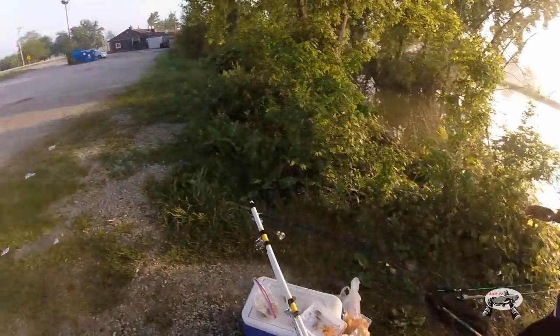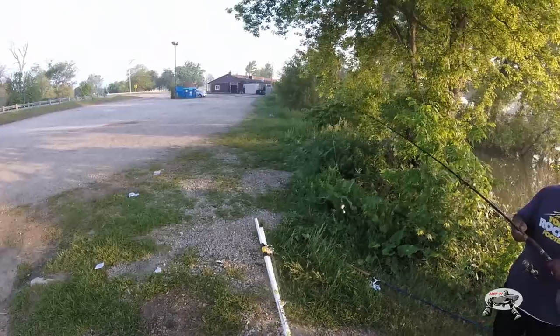I'm bringing out at least two rods so far. I'm fishing with one rod for the channel cats. Plus, I can get real far out there, so I'm not limited on space and where I can cast. I'm thinking that we're going to have us a blastful day, so stay tuned. All right, here we go. We're about to get this started.